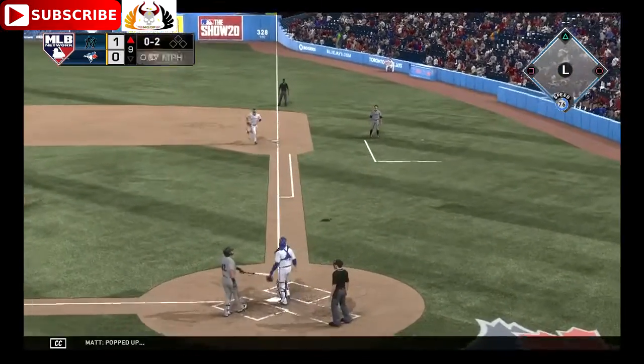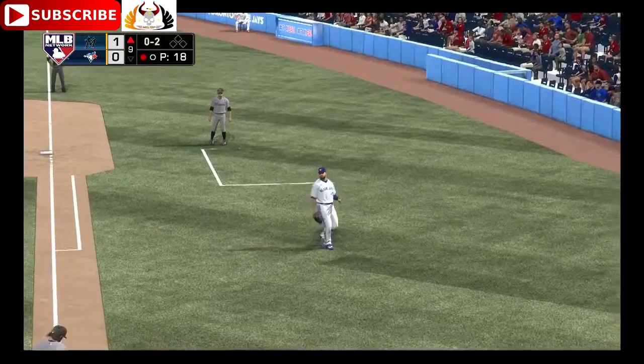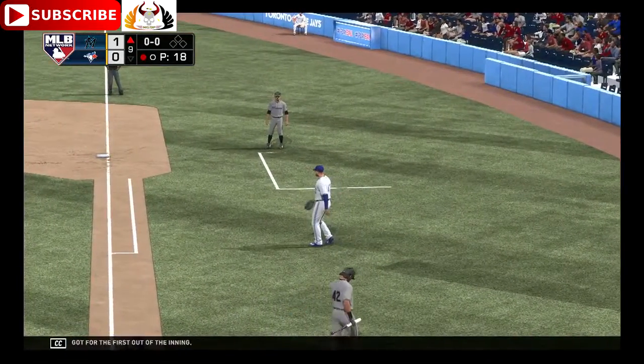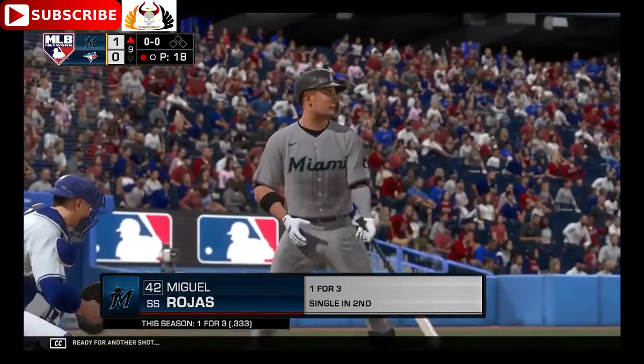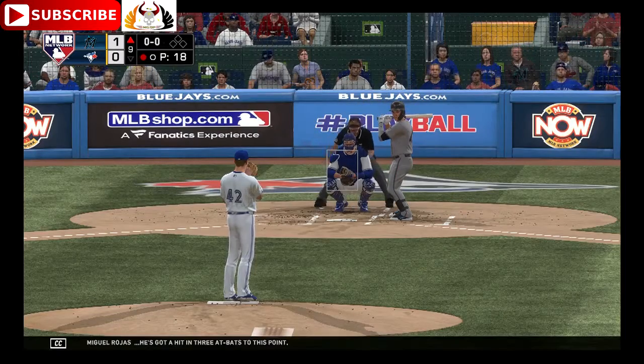Popped up. Tellez is over, and he's got it for the first out of the inning. Stepping in and ready for another shot, Miguel Rojas. He's got a hit in 3 at-bats to this point.